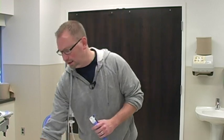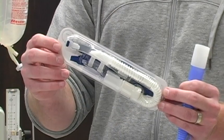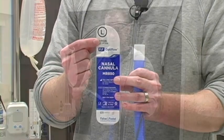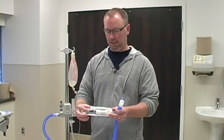So next we have the patient interface after the circuit here. It comes in a package that looks like this with the size on the back. They come in small, medium, and large, the nasal prongs. And it's all clear, so you can have a look at it.